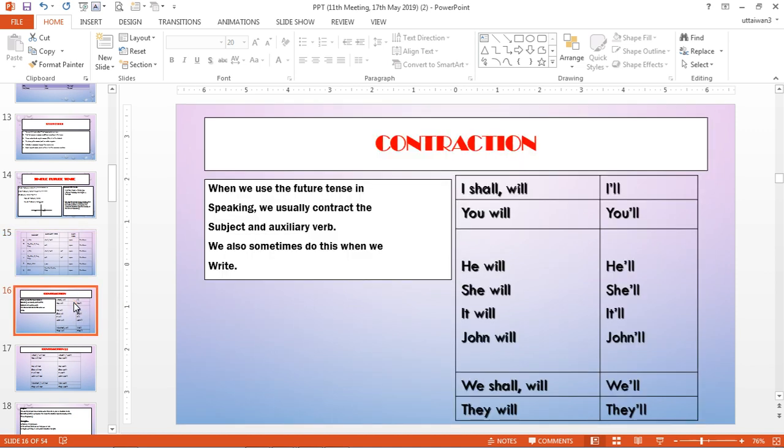Then we continue about contraction. When we use the future tense in speaking, we usually contract the subject and auxiliary verb. We also sometimes do this when we write. Jadi ketika menggunakan future tense ini dalam bahasa oral, ya, kita biasanya menyingkat antara subjek dan kata kerja bantu. Ya, shall and will, they are auxiliary verbs. Mereka adalah kata kerja bantu.